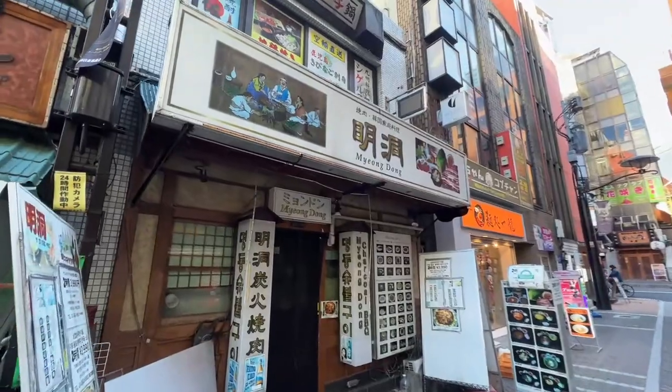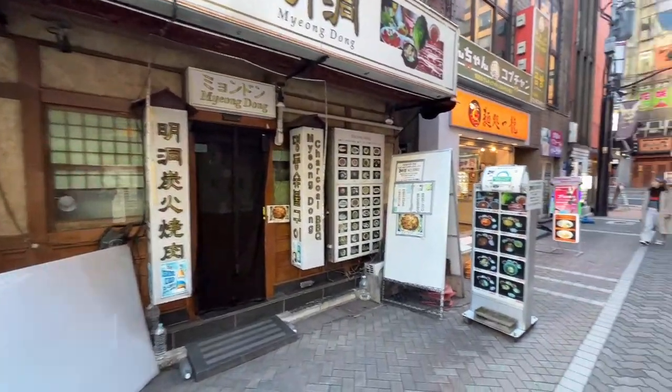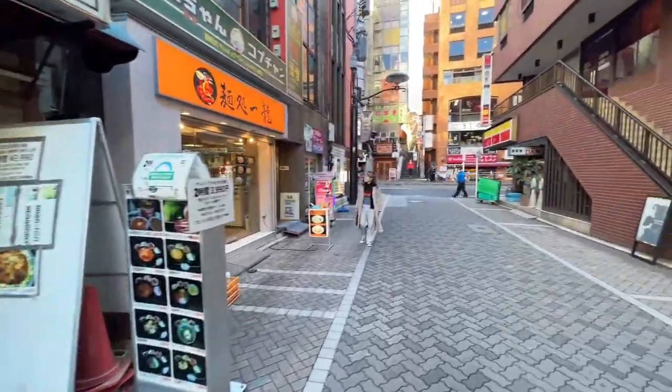Myeongdong. So yeah, this is like a little Koreatown or something. Damn. I don't know if any of you guys knew this, but hey, Christian Hansen, how are you?